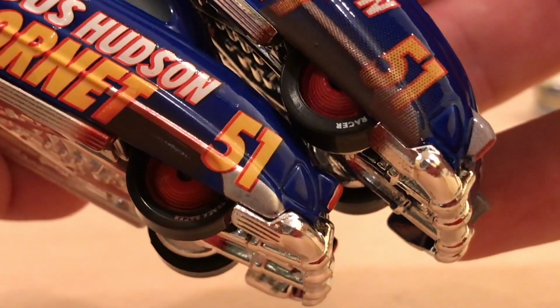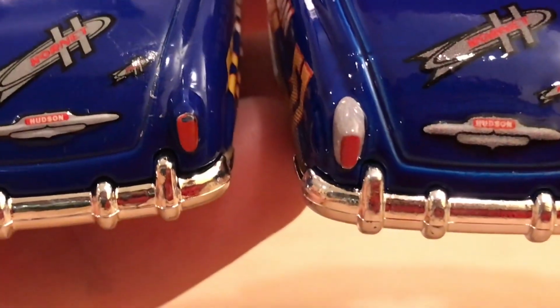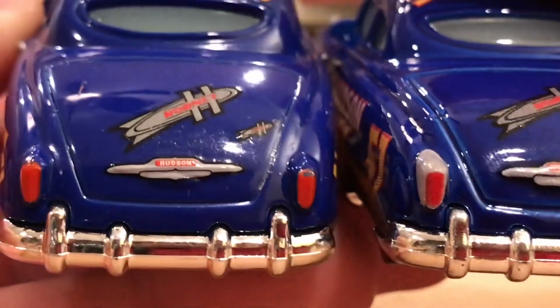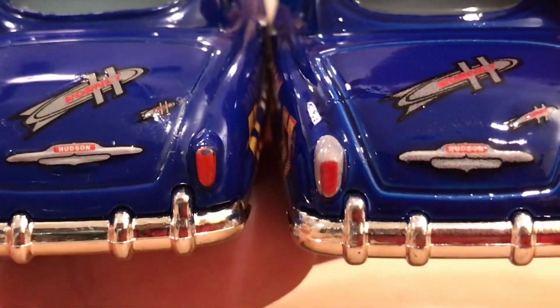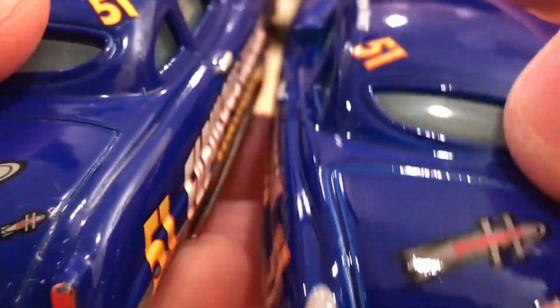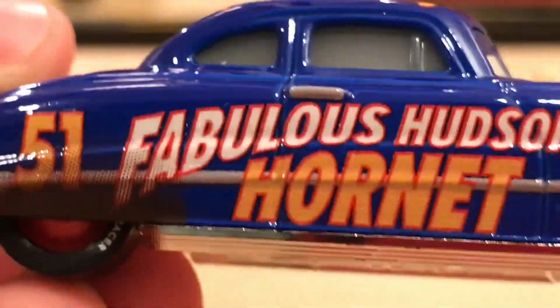Same kind of deal back here. Now you have some silver paint covering the lights back there, so that's new and interesting. You got the Hudson Hornet basically hatch in the back, a couple of those. It looks like the window in the back here seems like it's actually part of the body, whereas before it was a plastic insert. These are definitely plastic inserts, but the one in the back seems like it's part of the body.